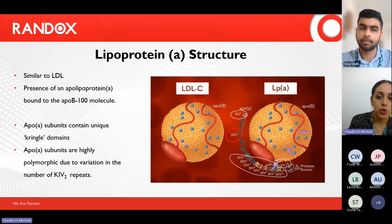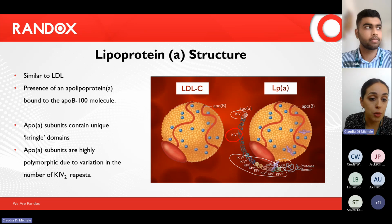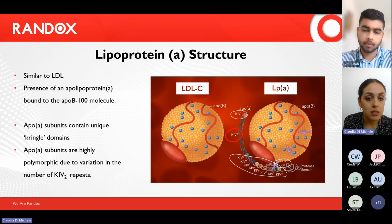So the chemical structure of lipoprotein(a) is similar to that of LDL, but where it differs is the presence of this polymorphic glycoprotein, the apolipoprotein A. And this apolipoprotein A subunit has genetic variation across populations. So it's made up of subunits which contain unique Kringle domains.